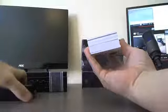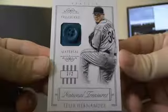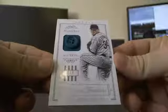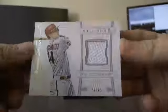All right. First card, pretty sick card. Felix Hernandez button. 2 of 2 on the Hernandez button. It's a pretty sick start. I like that card. King Felix Button. Paul Goldschmidt, out of 99, jersey.